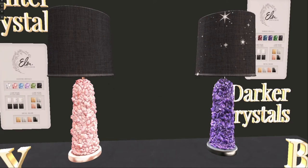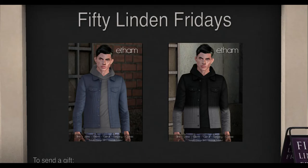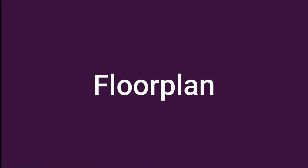Okay, next store up is going to be a gentleman's store called Etham. And Etham is bringing us these 2 options for these denim jackets. First is in a gray, second is in a gray/black for 50 Linden Friday. Then we've got Floor Plan up.